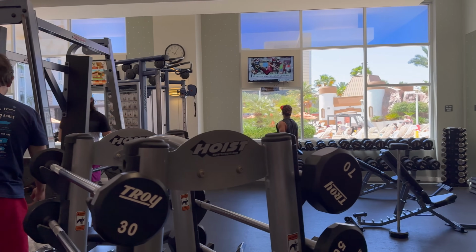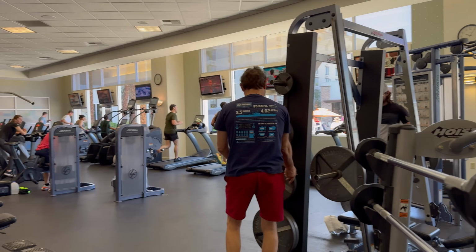Near the pool area, you will find a gym. It is well equipped and very well utilized.